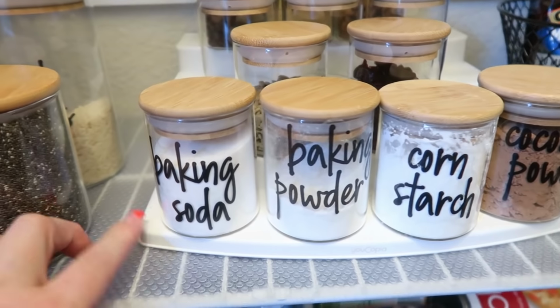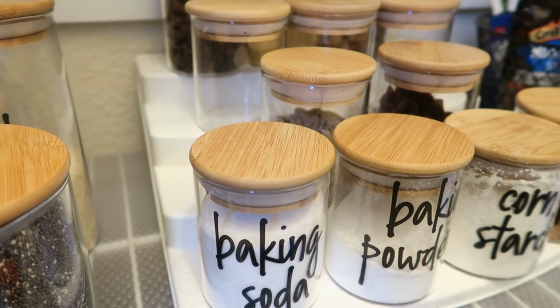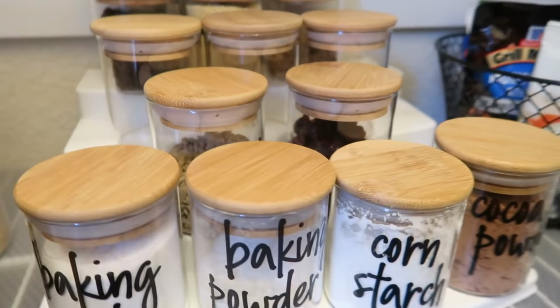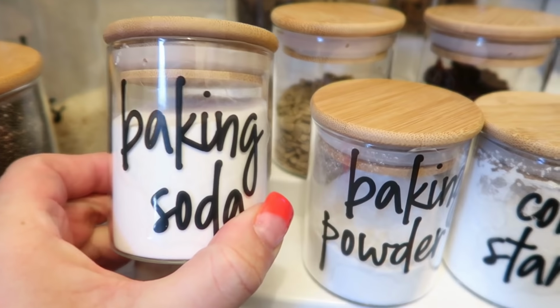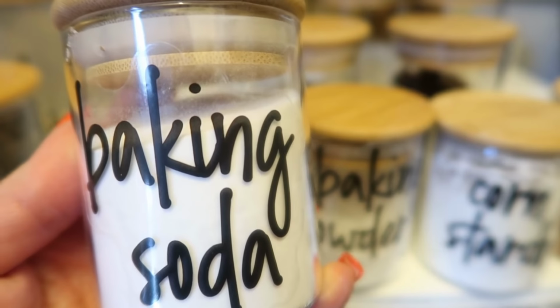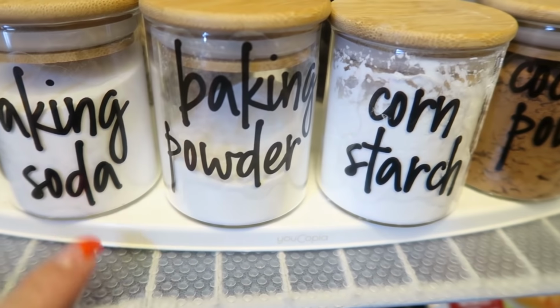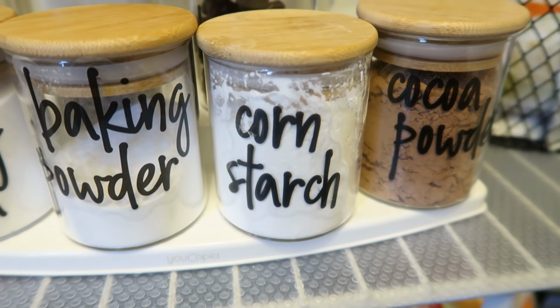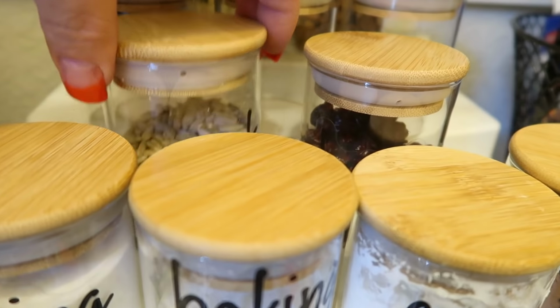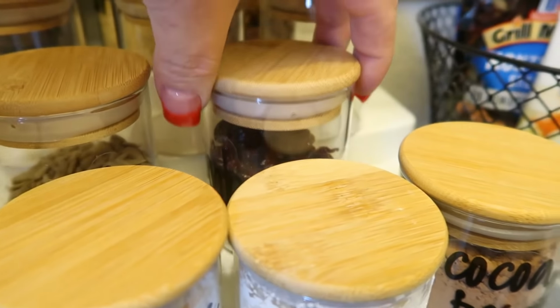I repurposed the little tiered spice rack that was in my cupboard before I moved my spices to the drawer. And this is where these smaller jars are. These are one size up from the spice jars. I think they're 6 ounce. So these came in really handy for baking soda, baking powder, cornstarch, and cocoa powder. And then I have seeds, and I have the reduced sugar cranberries.